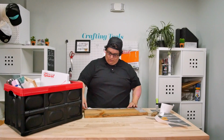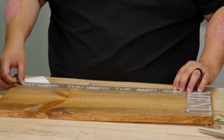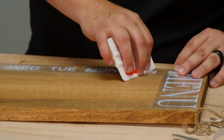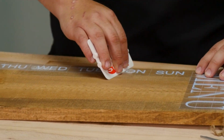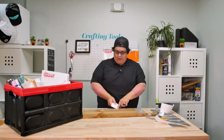At the top, I'm making sure that my Sunday through Saturday is lined up properly, okay? And then I'm gonna go back with my Siser squeegee and make sure that, number one, the PSV is adhering down to the board, but I'm also making sure that there's no small bubbles that I might have missed on my first pass with my hand. And as you can see right here, I have some.